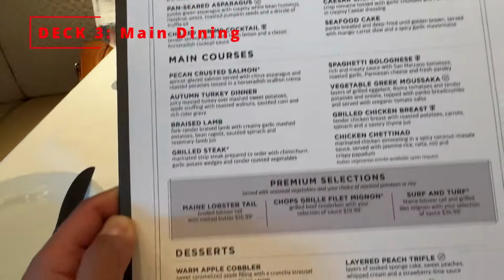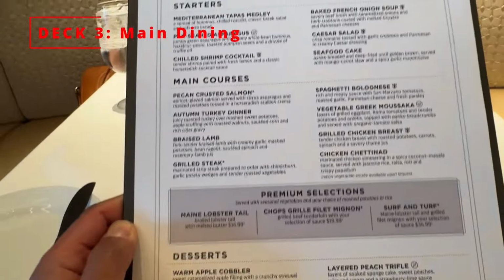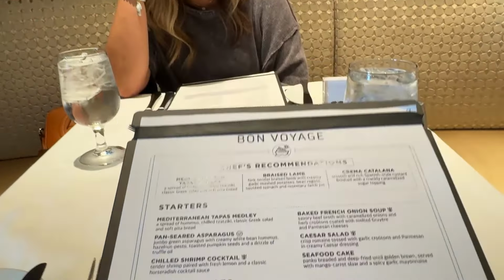Dinner time. And this is our last dinner. Saddest night. Yes. Bon Voyage menu. But we booked another cruise. Yeah, we booked another cruise and we're going on a Mediterranean cruise on Allure of the Seas. The destination would be Barcelona, Spain, and some other destinations.